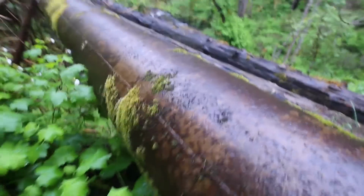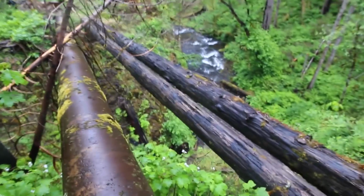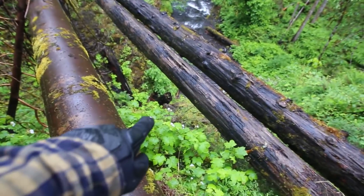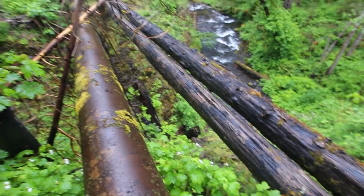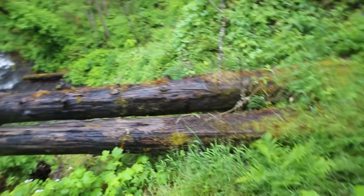So we are on the other side. Giant pipe. Will's over there making his way across. You can see the log that fell down there. Used to be 3 logs. I'm sure there were tons of boards for cross beams.